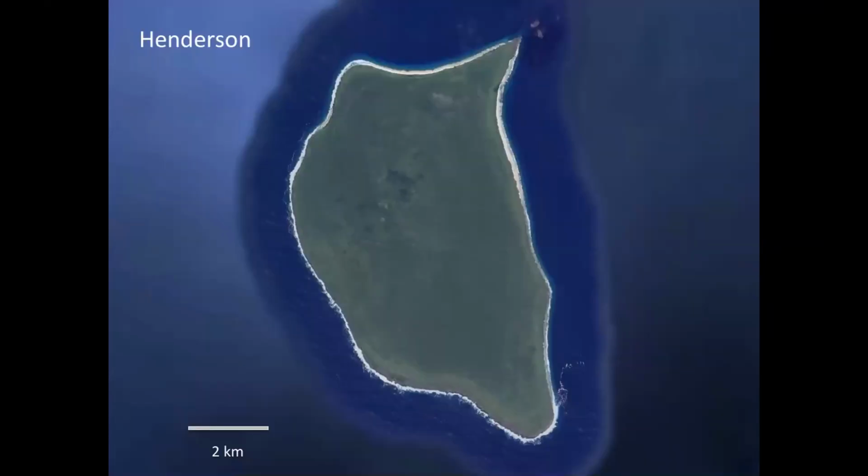Sorry to interrupt. I think there was a little bit of a delay on your screen. So which image are you showing? Is it the Google view of Henderson Island? Yes. Okay, good. We've caught up then. There's about a 5-second delay on your slide, so you might just either flick ahead a little bit, or wait a little bit when you turn. Thanks.